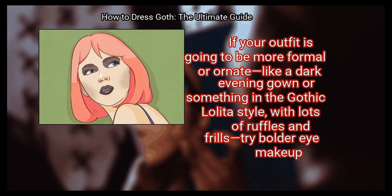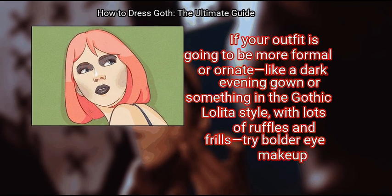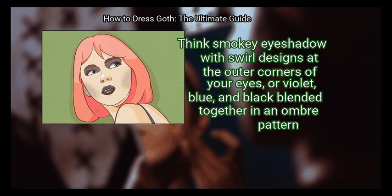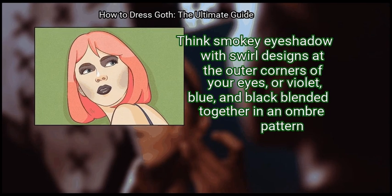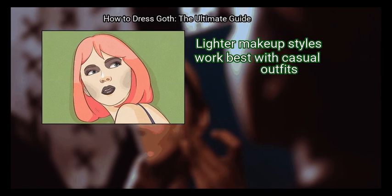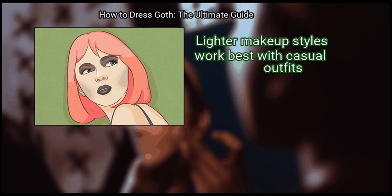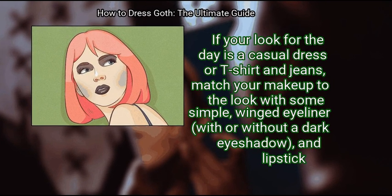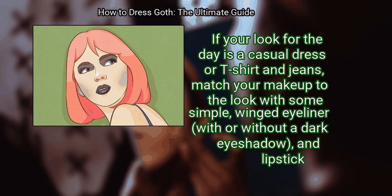If your outfit is going to be more formal or ornate, like a dark evening gown or something in the gothic Lolita style, with lots of ruffles and frills, try bolder eye makeup. Think smoky eyeshadow with swirl designs at the outer corners of your eyes, or violet, blue, and black blended together in an ombre pattern. Lighter makeup styles work best with casual outfits. If your look for the day is a casual dress or t-shirt and jeans, match your makeup to the look with some simple winged eyeliner, with or without a dark eyeshadow, and lipstick.